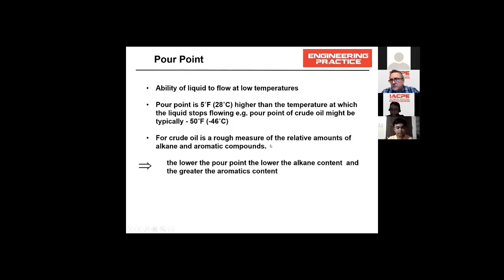If you have real high paraffinic crudes, it can raise the pour point considerably. There were tales of the Japanese during World War II in Indonesia. The pour point was so high on the crude oil that they could pump it into wicker baskets and float it down the river downstream, and that's how they brought it into the refineries. Next.